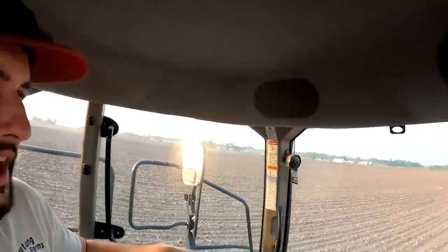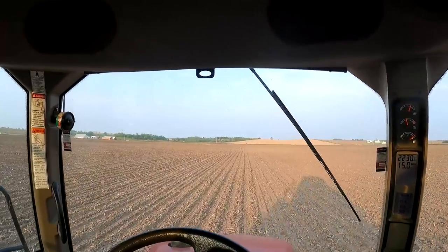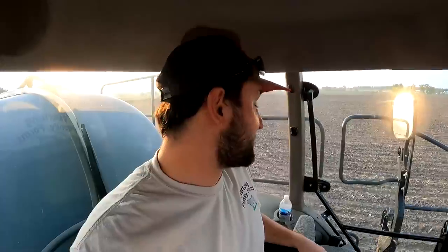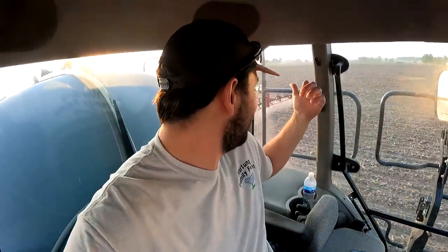Arm's getting tired. Yeah, I wish they also had a place to mount your GoPro. Case sprayers aren't really friendly to farm tubers. But anyway, so we put the Inflex on. We've spent probably a couple thousand in maintenance and different oils and stuff like that. We probably spent a couple thousand in spray parts for the Raven system. But other than that, this thing has been a dream.